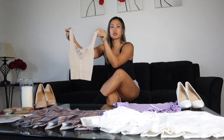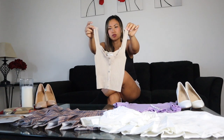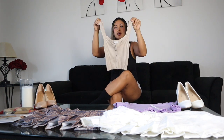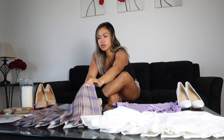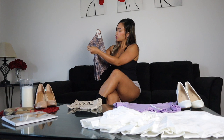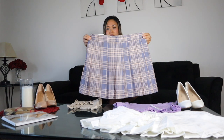I have them all laid out on the table and it looks really good. So I hope it looks good as well when I wear it. The first outfit, I'm just using this nude top, kind of like a crop top, tank top, whatever. This is what it looks like. And for the skirt, like I said, they are both pleated skirts. This is a plaid one that I chose. Can't really tell the color of this. Looks more like a nude purplish blue color. This is what it looks like.